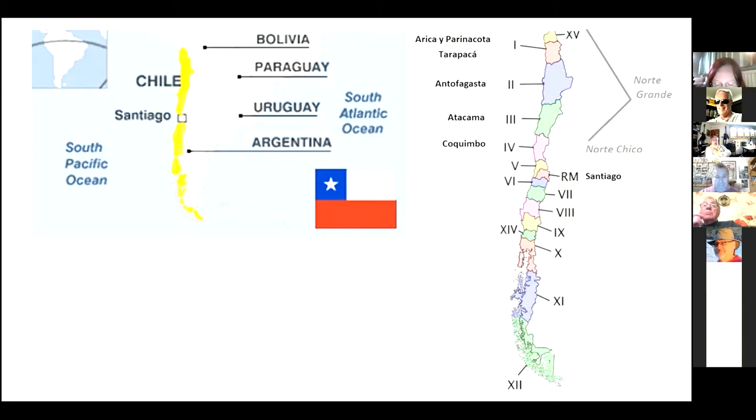And it's quite a stable country, but nevertheless, the gap between the rich and poor is one of the worst in the continent, and that's why there have been demonstrations quite recently in the last year or two. Population's over 17 million. Now, the climate varies, as you'll see on the map on the right hand side.